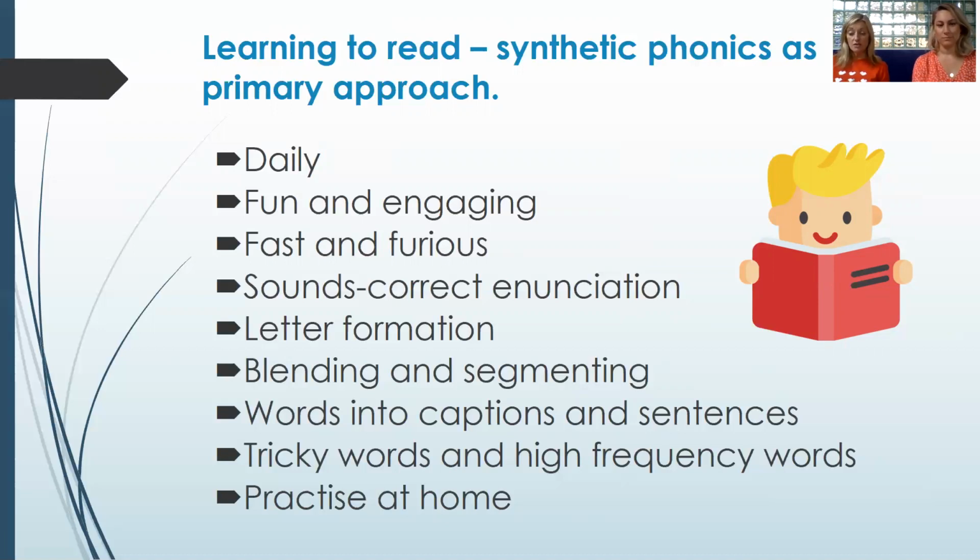So we teach 4 sounds a week. So the first 4 sounds your children will learn is S, A, T, P. So we learn through sounds, not the letter names. There's a video with me enunciating all the sounds on Tapestry for you to look at too. So please have a look at that. It gives you the correct enunciation for all of the sounds. So for example, we don't say 'ess' or 'em', we say 'sss', but that's explained in the video.